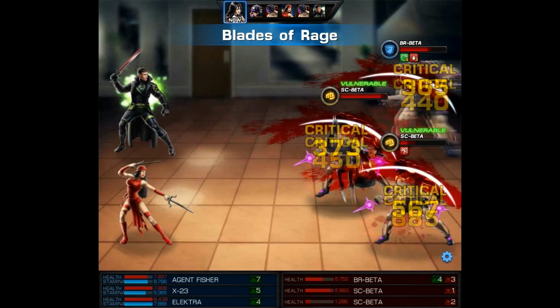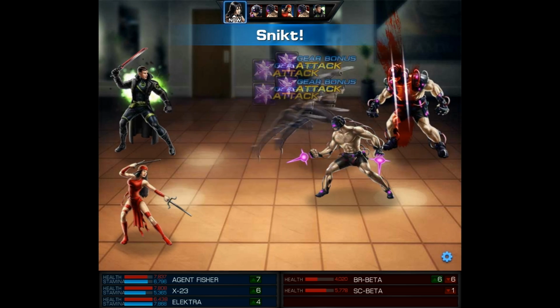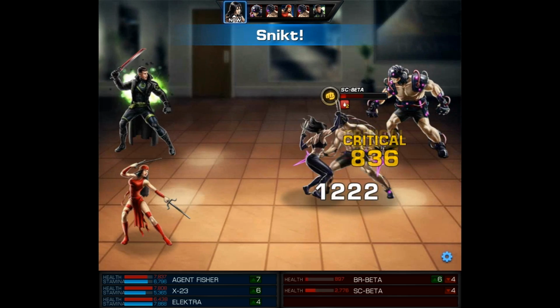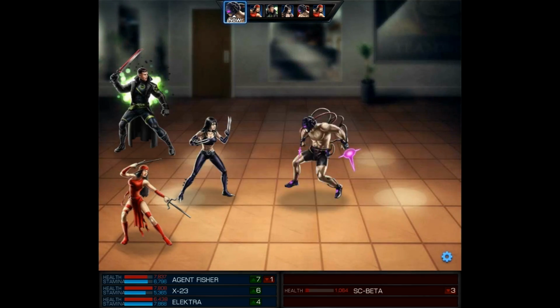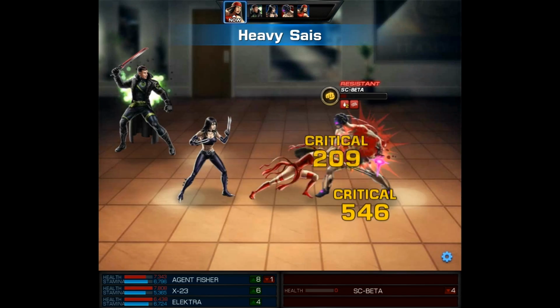On X-23's turn, we're going to use Blades of Rage, and that hits the entire opposing team. Then she procced Berserker Rage, so she's going to use Snikt and go ballistic on all of the opponents. When X-23 does this, she's really dangerous, and she can take out an entire opposing team by herself. The last opponent was really lucky to make it out of there alive. But it looks like Elektra's going to be the one to finish him.